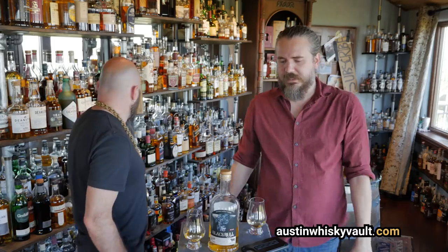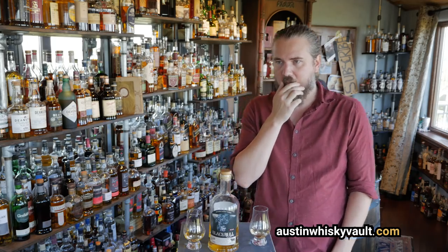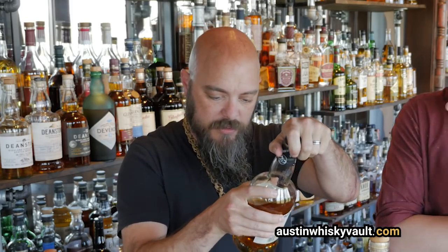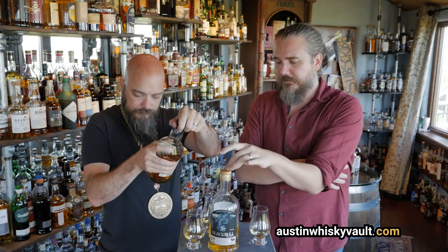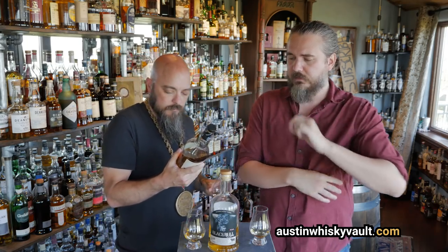Sheep Dip. Sheep Dip, slight bit of smokiness. Let's compare it to the Sheep Dip. Okay. Because that's another one that has... Now, the Sheep Dip is a blended malt, and the youngest whisky is 16 years old. Whoa. Sheep Dip is a step up. But it's a step up, but I believe Sheep Dip is also 40%, if I remember correctly. Yeah, it is 40%. So this is a 50% younger whisky compared to a 40% older whisky.